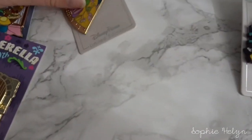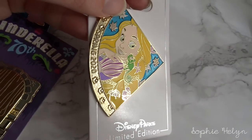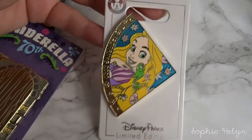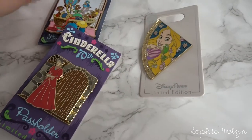And then, like I said, these have been traded. So we've got, this is part of a quarterly set, the Rapunzel Spring 2020 pin that's come out, and again limited edition. Usually these are limited edition of about 2,000.